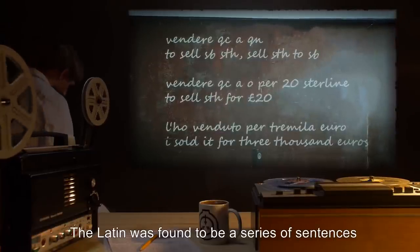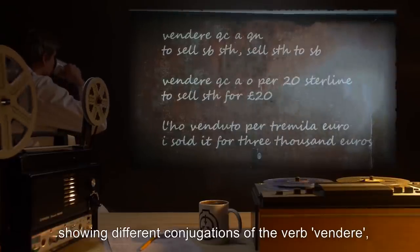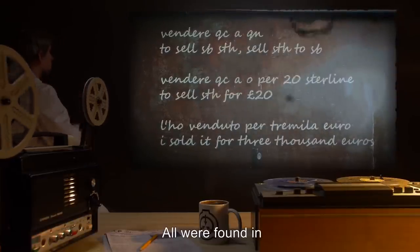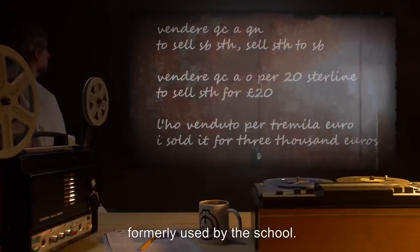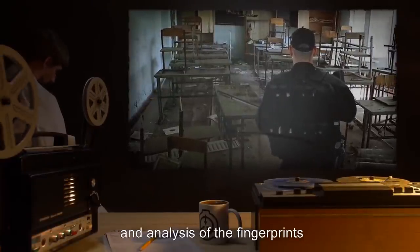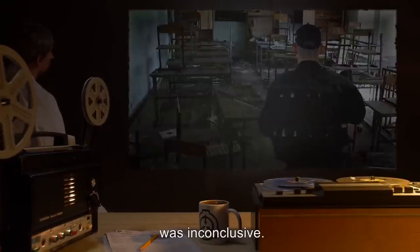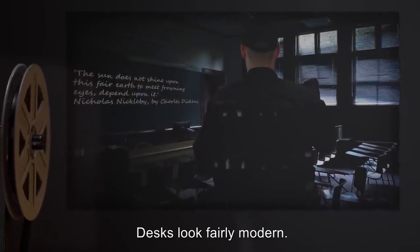The Latin was found to be a series of sentences showing different conjugations of the verb vendir, to sell. All were found in its Latin primer, a textbook formerly used by the school. The baseball bat was aluminum. An analysis of the fingerprints was inconclusive. Okay, next classroom. Desks look fairly modern.